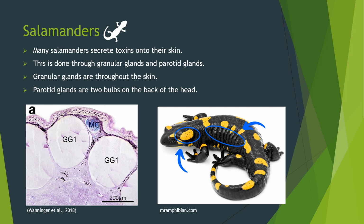Now, the granular glands are a bit different from the mucus glands. In the photo on the left, the thing titled MG is a mucus gland, and you can see it's a lot smaller than the granular glands, which are titled GG1. Granular glands make their toxin not within the gland itself, but on the lining of the gland around it. The gland itself acts to store the toxin and then release it into the skin.